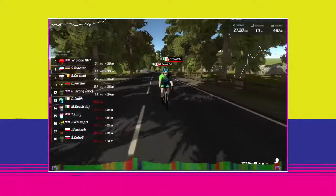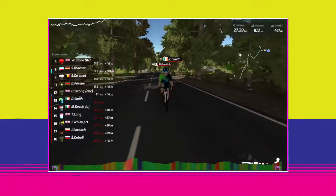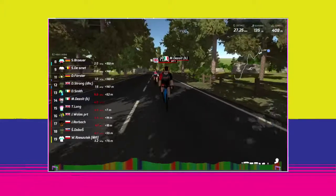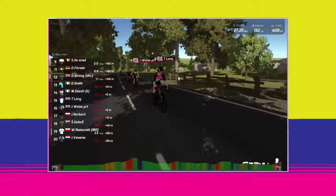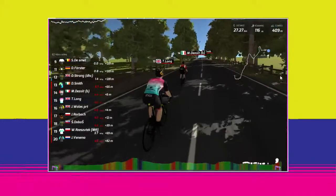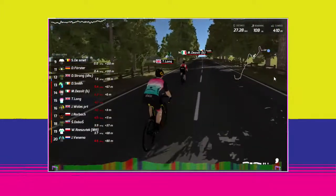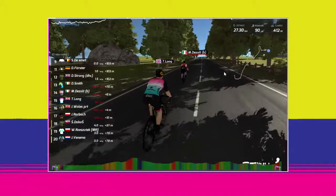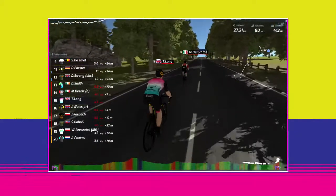122 metres left to go. Desault and Long battling it out behind him. Drop back there as we've got a big grouping of riders now. Smith just going over the line. Long is pushing now to try and overhaul Desault. Desault's going into that bright red pain area.